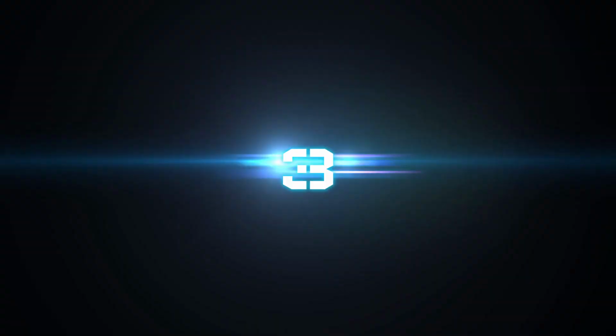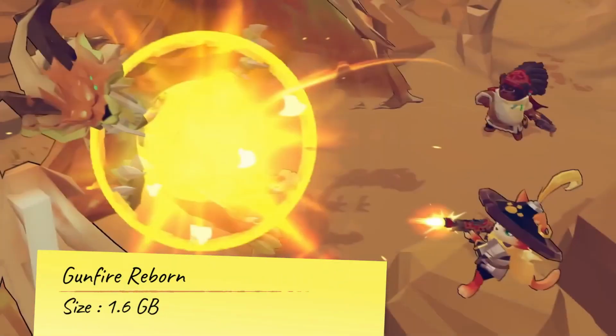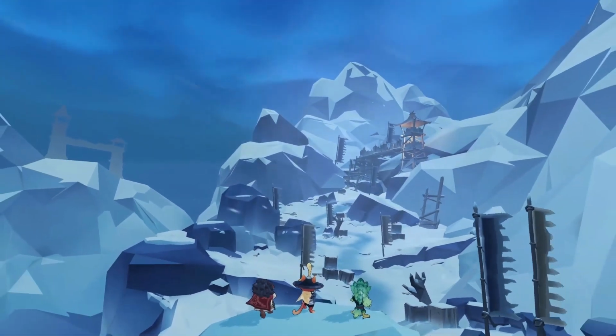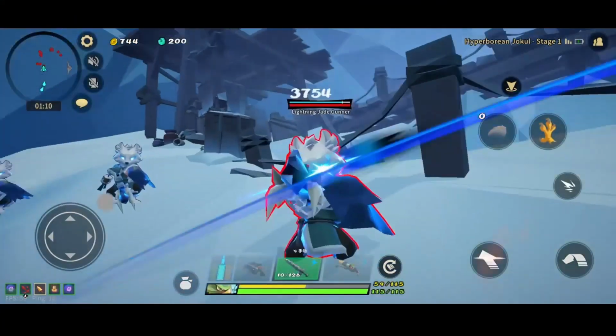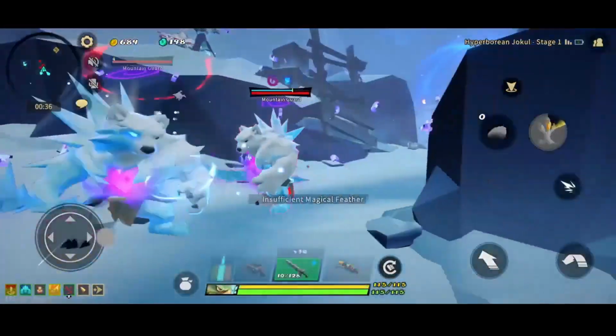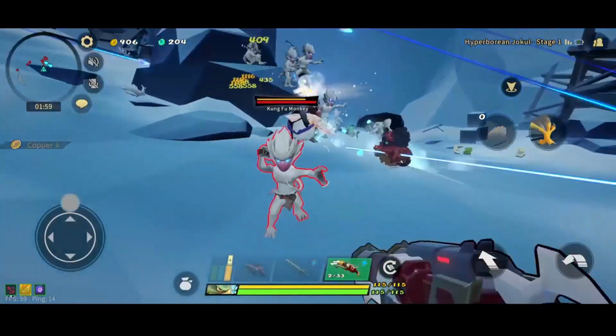At number 3, Gunfire Reborn. Gunfire Reborn brings a unique brand of FPS to Android. It's a roguelite adventure game with a hard focus on FPS and ability-based gameplay. Gunfire Reborn was previously released on Steam in 2021, but then reached Android a year later. Xbox One and Series S/X launched after.